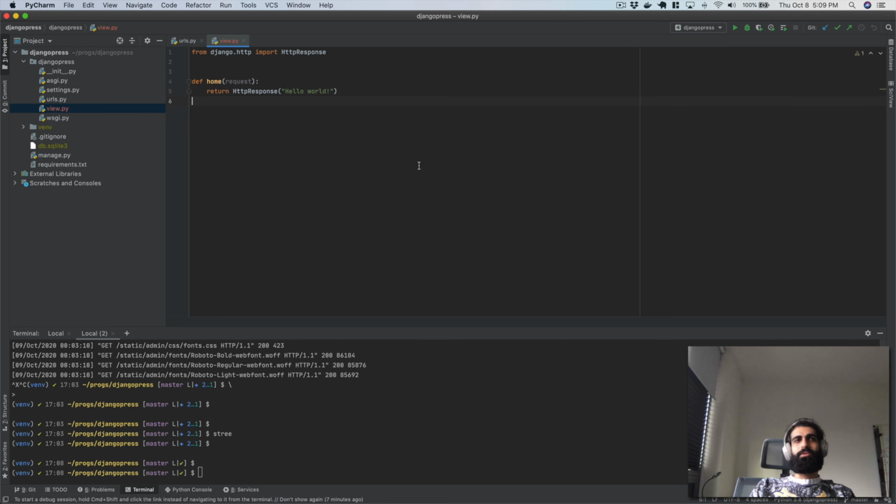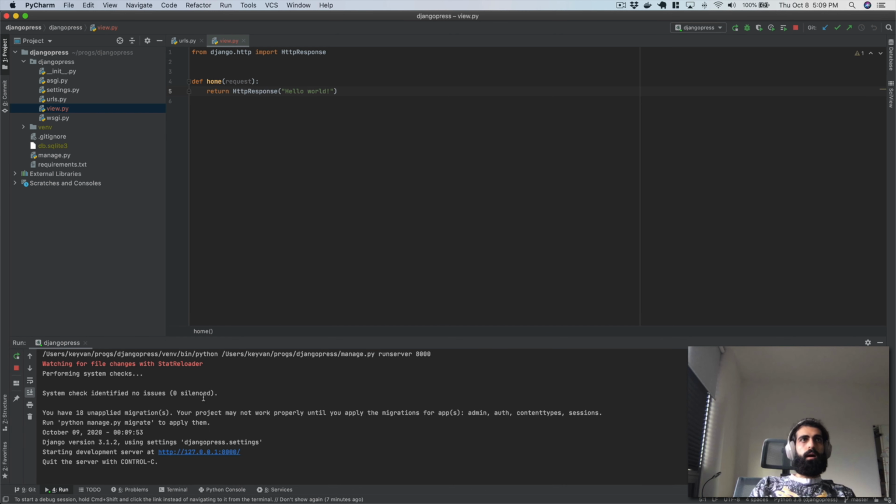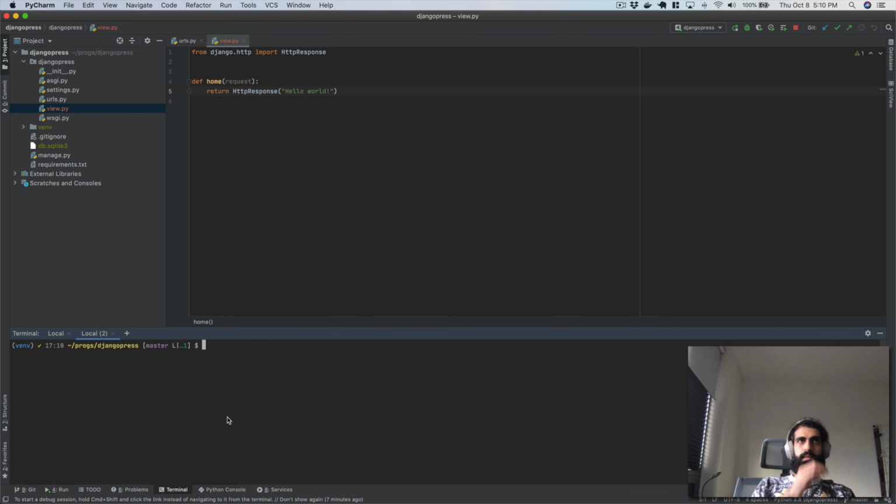Now, great. Let's run the server again. You can also run the server right from here. It's going to say you have 18 unapplied migrations. Your project might not work properly. What is that?